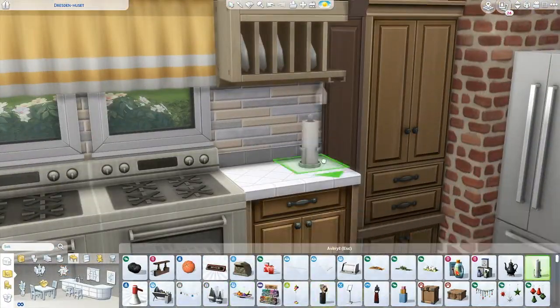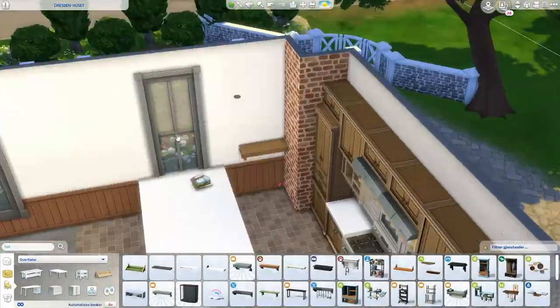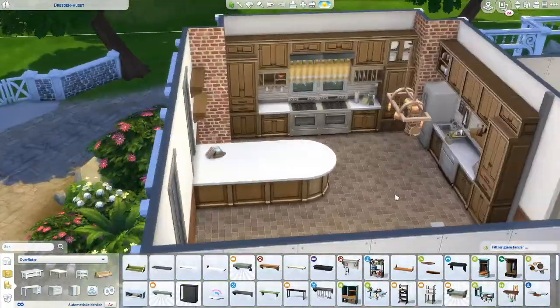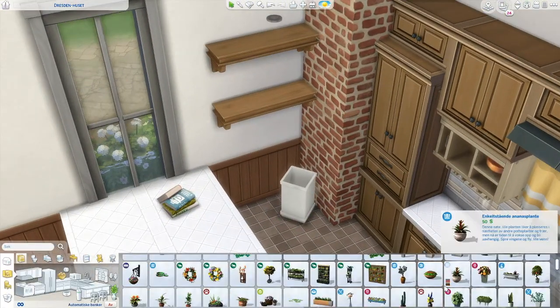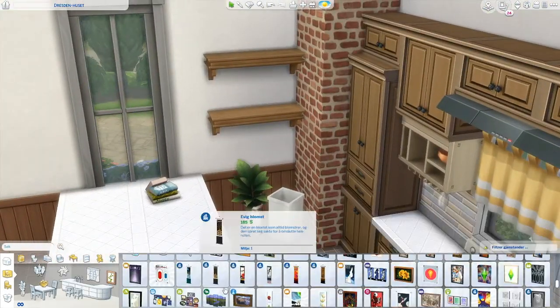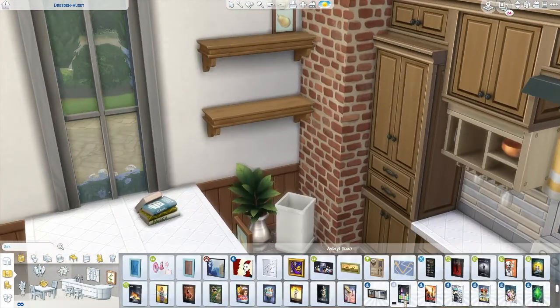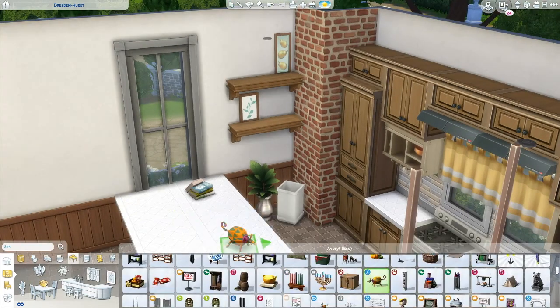So I'm basically done with the kitchen. I'm just putting some items here and there, and I also put a table where you can eat in this kitchen, but I also have more of a formal dining place, which is right next to the entrance of the house.